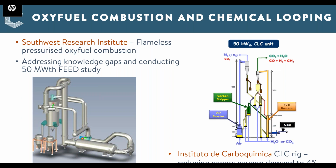Chemical looping combustion. There's a packed session on chemical looping combustion at CCT. This technology offers a route to producing pure CO2 without the energetically demanding gas separation step you normally find in CCS.